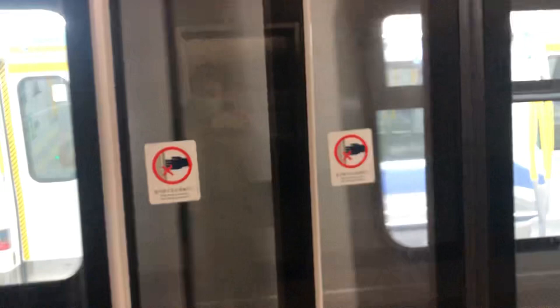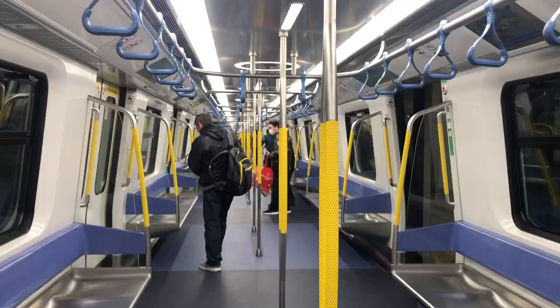Nice. Actually, originally, I was at Whampoa, but after thinking about it, the trains might terminate at Homantin. So that's why I come over here, and dreams come true. Q-Train, baby! First time in a Q-Train, this looks very pretty. Wow, this looks awesome, with the panels.